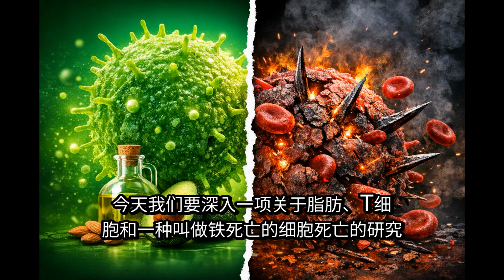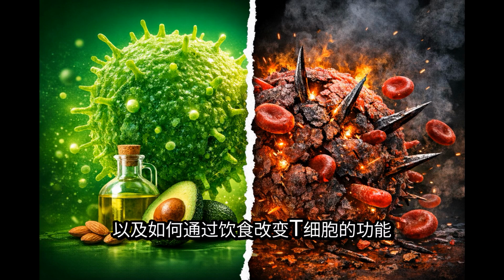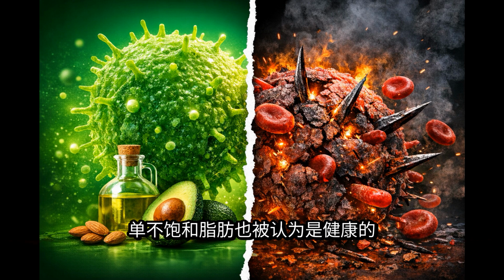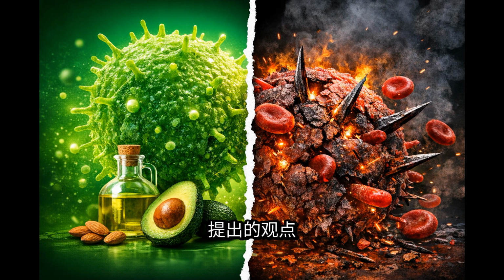Welcome back. Today we're digging into a fascinating study about fats, T cells, and a kind of cell death called ferroptosis, and how the balance of different dietary fats can change how well our immune system works. That's right. We usually hear that polyunsaturated fats are good and monounsaturated fats are good too. Fish, nuts, olive oil, avocados. But this paper suggests the story gets more complicated when it comes to immunity.